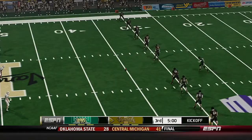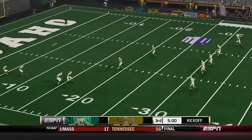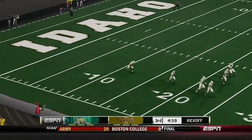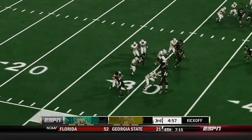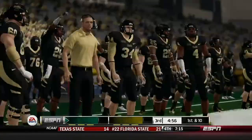And we welcome you back to the action here, just about set for the second half. Taylor takes it from the 6. He's out to the 30. He's tackled at the 32.